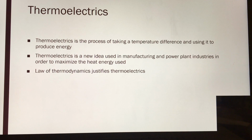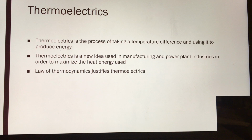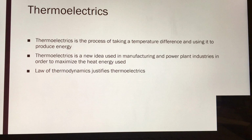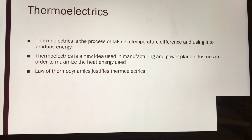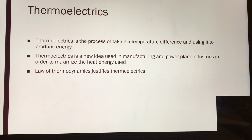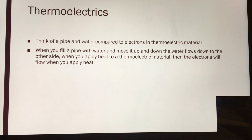And so thermoelectrics is kind of reversing that and taking the law of thermodynamics and almost trying to prove it wrong, so we can use 100% of that energy. While there is no process that has been able to use 100% of the energy, there are processes and experiments being conducted to see if we can regain some of that energy.